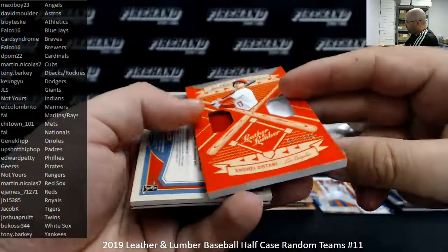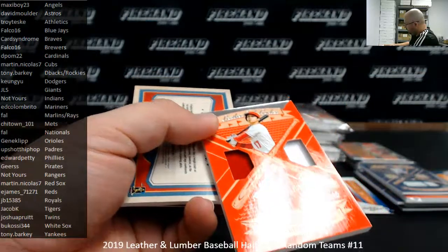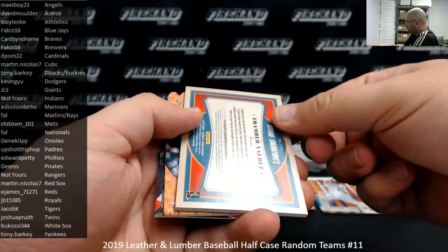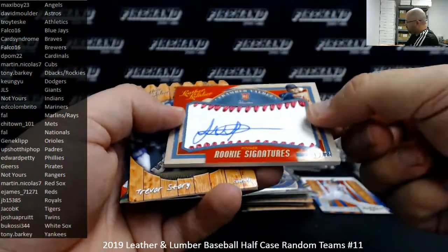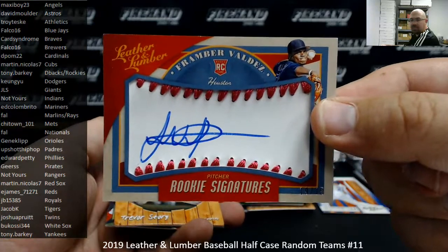Shohei Ohtani, Angels, dual jersey at 349. Angels going to Maxi Boy. Framber Valdez, Houston Astros. That's a pink stitch rookie auto, 19 of 75. Astros going to David Mulder.